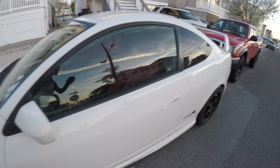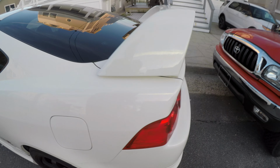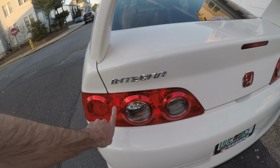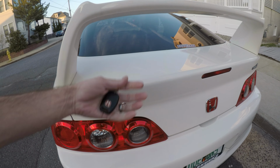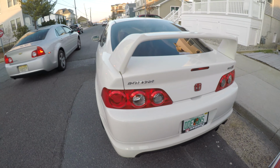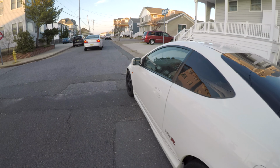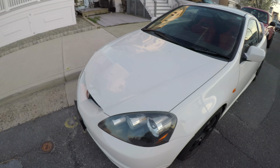After that, I'm going to clay bar the entire car and replace the Integra Type R on each side of the vehicle. Got to replace the tail light seals as well as the emblems in the rear, because I'm going to take them off and clay bar the entire car. And then I'm painting the back bumper and lip also, and replacing the molding there, and installing new molding on the front bumper when it's painted as well. So a lot of things coming to the Integra Type R.